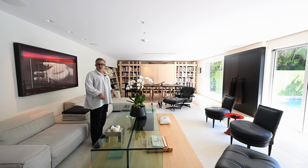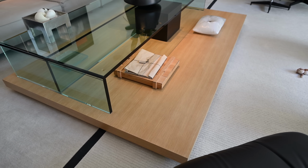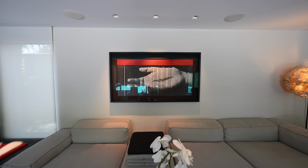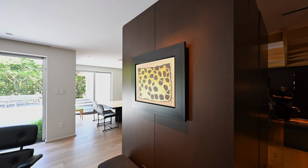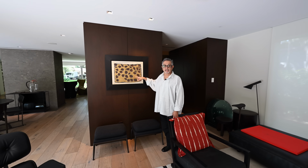I designed this cocktail table that is substantial enough to hold things when I entertain. The artwork is from Pepe Iraola, a Cuban artist. Then I have another piece from Patricia Vega, which is a Peruvian artist that lives in the Netherlands.